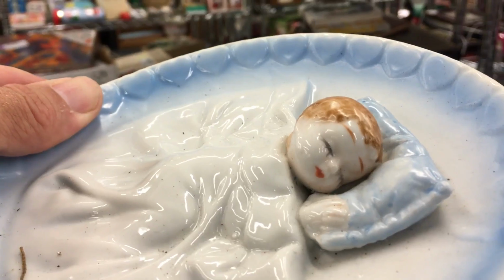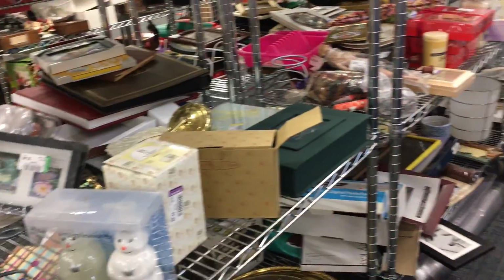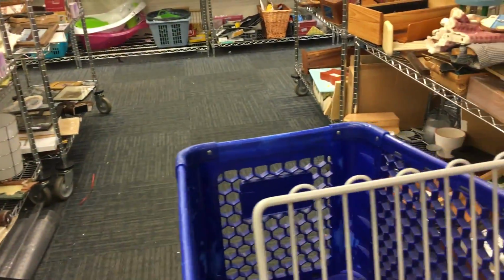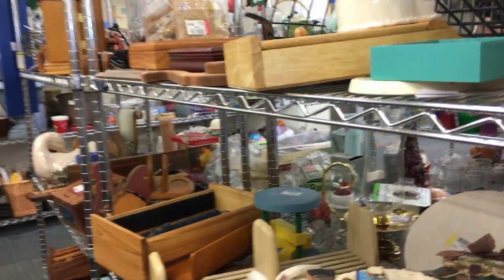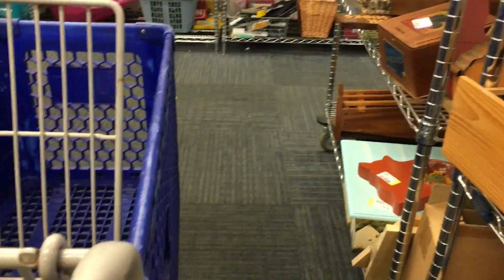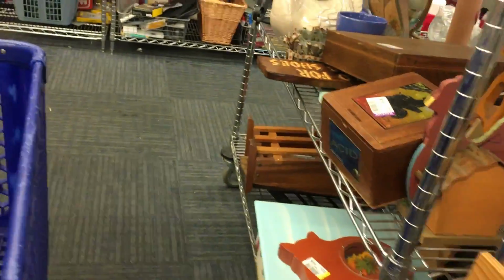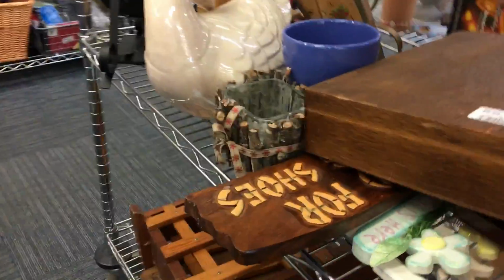This was cute. Little three-dimensional baby all asleep. I'm not sure why I didn't put that in the cart, but it looks like I'm going to put it back on the shelf. That was kind of cute. I might should have bought that. I might shoulda. How's that, English teachers? I might shoulda bought that. I know better than that. My mother teached me better than that.